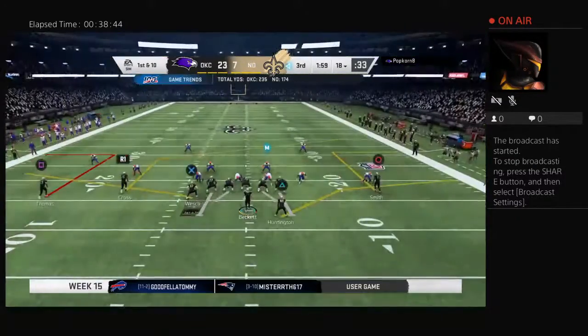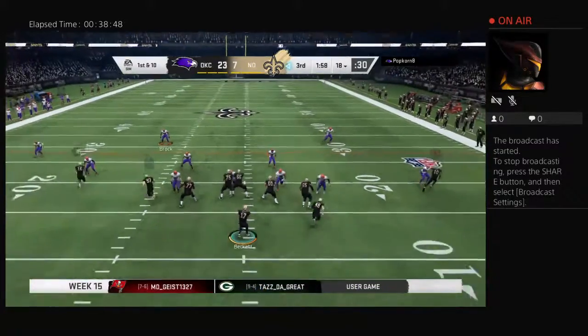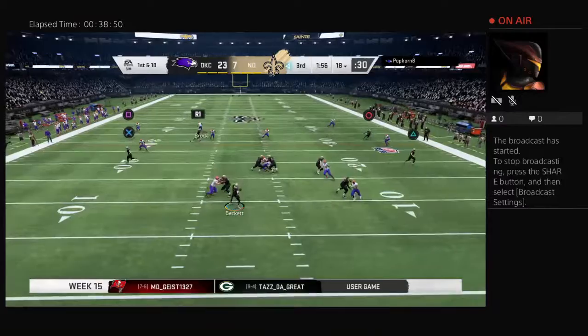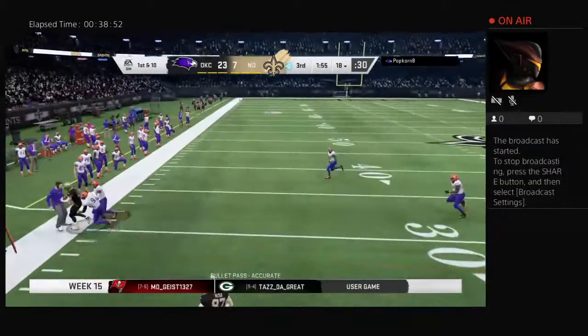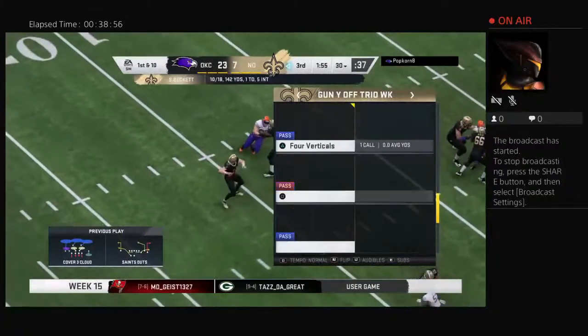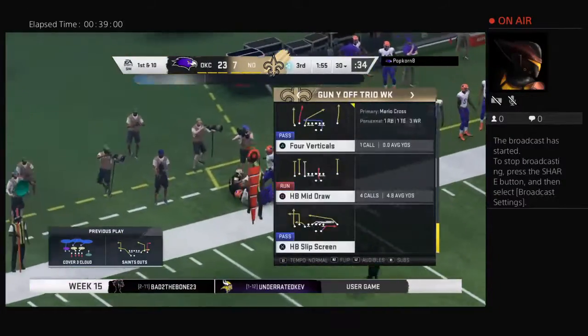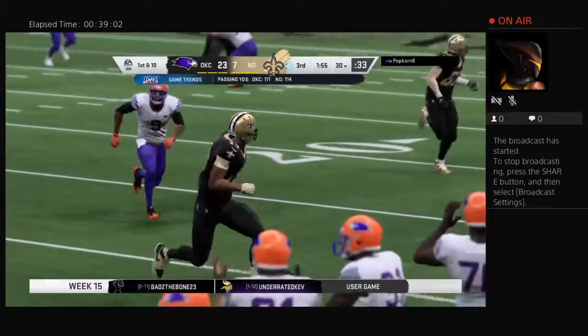The Saints offense on the field, ready to get their drive started. And last time wasn't pretty. 1 play and an interception. We'll see if they can do better. I want to see if they want to go ahead and throw the ball again on this drive after what happened on the last one. Throw it on the first play. Give the quarterback some confidence. See what happens. 12 yards there, good for a Saints first down.